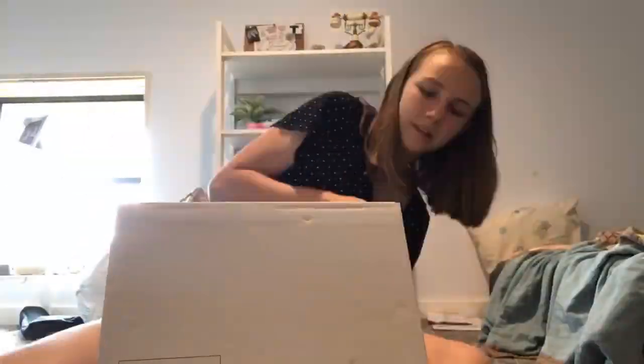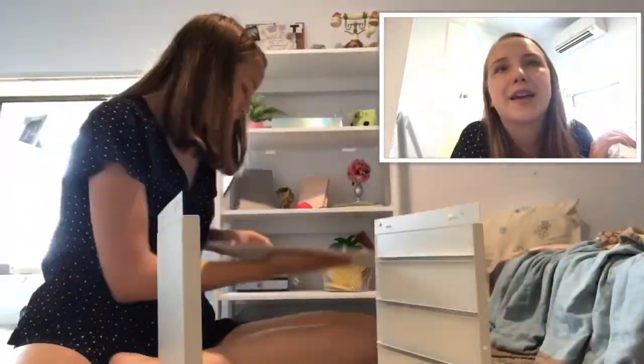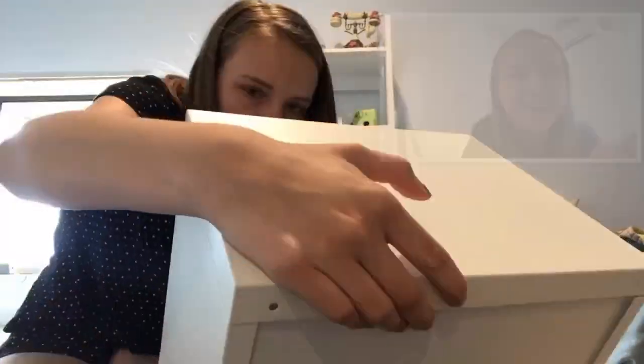We're gonna do the next pegboards. I think my dad's gonna hang those up on the wall. And yeah, I'm going to be building this paper thing. So that's what's happening right now.